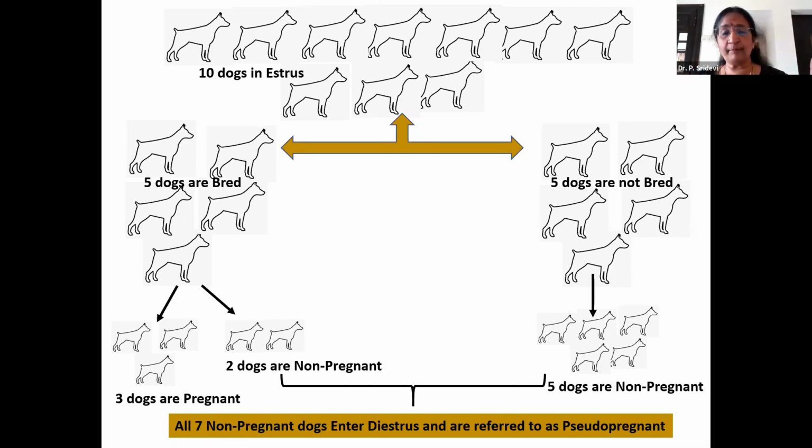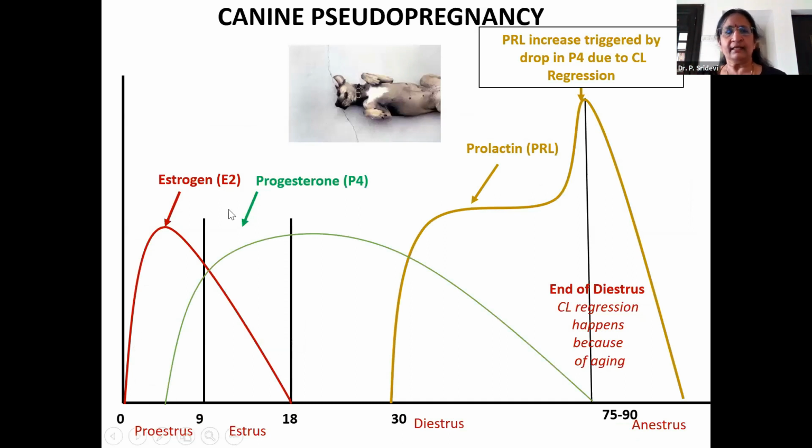I have all the non-pregnant dogs which are in the diestrous stage of the cycle. I call them pseudo-pregnant. Okay. But all these dogs don't come to you with signs of pseudo-pregnancy. Okay. Now this is because you need to clearly understand that similarly around day 30, when there is an increase in prolactin, this prolactin in a non-pregnant dog is also required for maintenance of the corpus luteum. But at the end of the diestrus, when there is a drop in progesterone because of aging or regression of the CL, there is going to be once again an increase in prolactin.